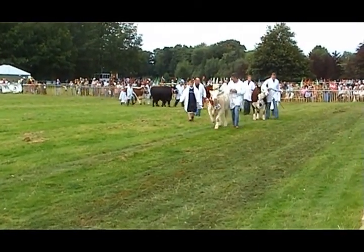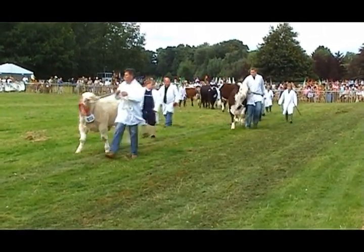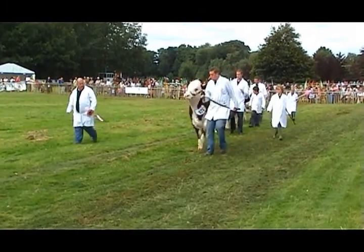And then the Hereford's coming through. Oh, here comes the Highland.